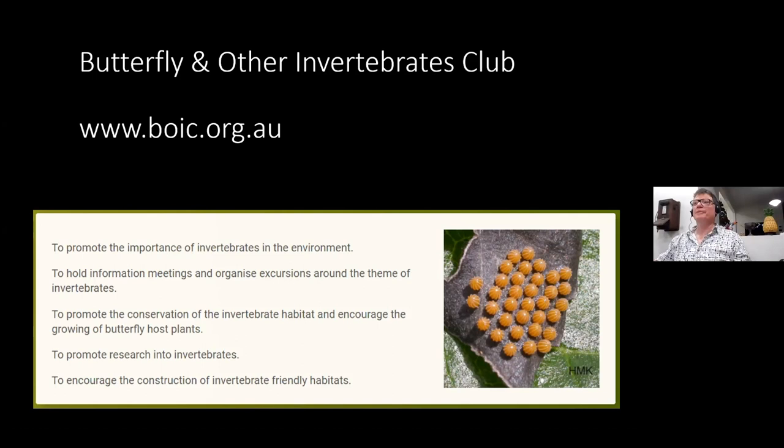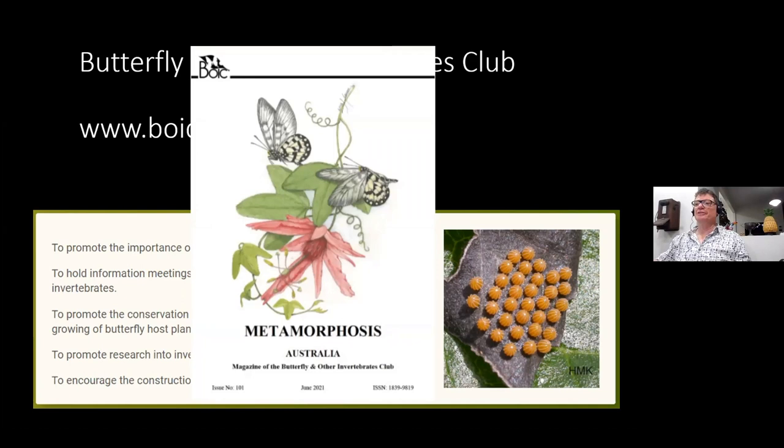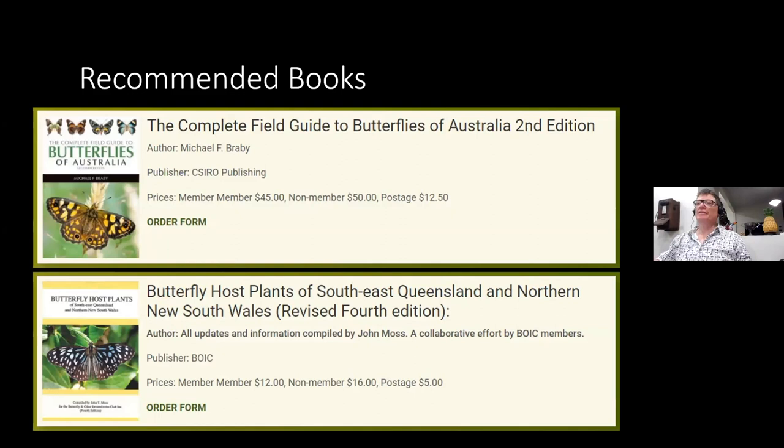That's their magazine called Metamorphosis. It's like a journal with quite scientific articles as well as stories and field trip excursion reports and things. There's a couple of books. The Field Guide to Australian Butterflies by Braby is the one I think is the easiest to use and best identification guide.